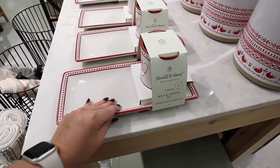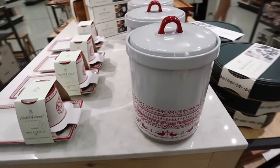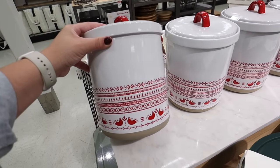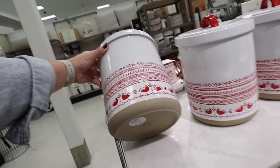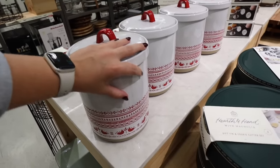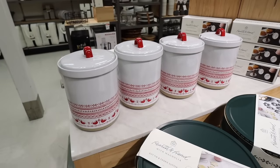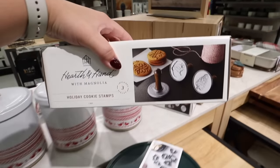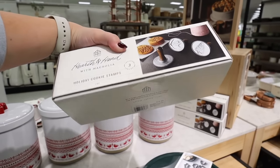This is $19.99. Matches this Christmas canister that they have for this year. This is one that they had last year. It's very similar to the one that they had last year. This is $19.99. It's a really great size. Look how big it is compared to my hand. That is massive. And then another one that they brought back from last year, or a very similar thing that they brought back from last year, are these holiday cookie stamps.